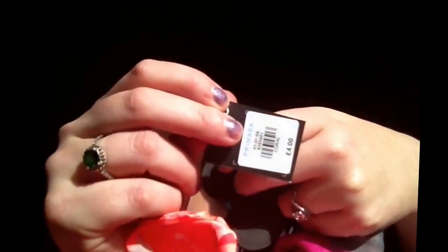Next two things I got were these scarves, one's coral and grey, and then one is neon pink and grey, and these were £4 each. I got these because I thought these would be great to use as sarongs on the beach and around the pool. They were beautiful colours, and Primark does them in really good size, so they are actually big enough to use as sarongs. So I thought they'd be a bargain.